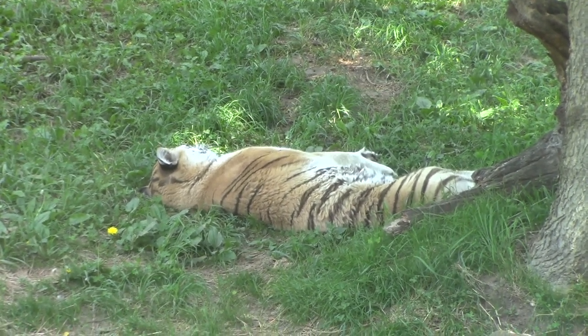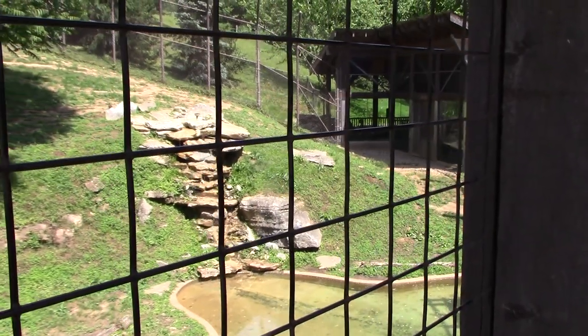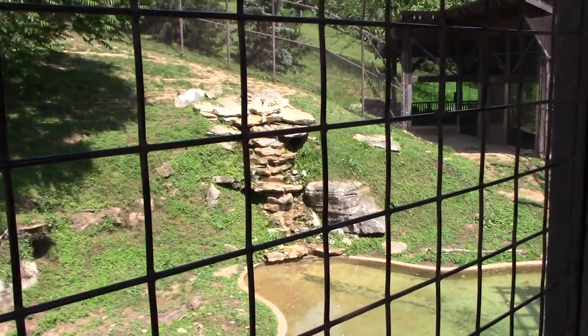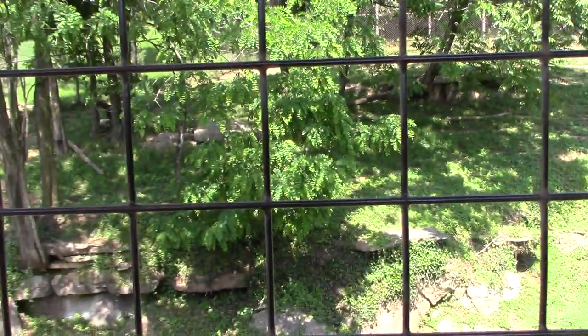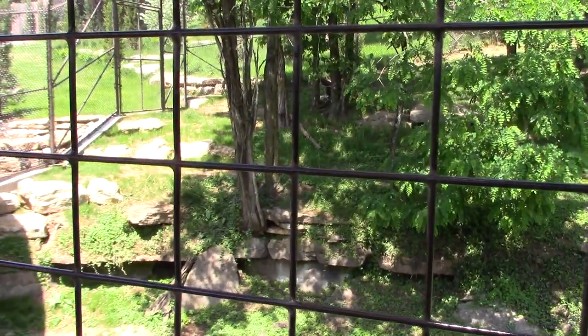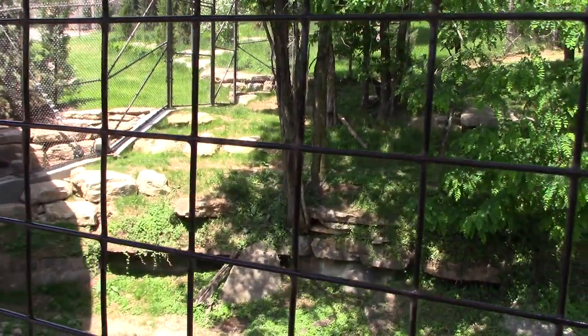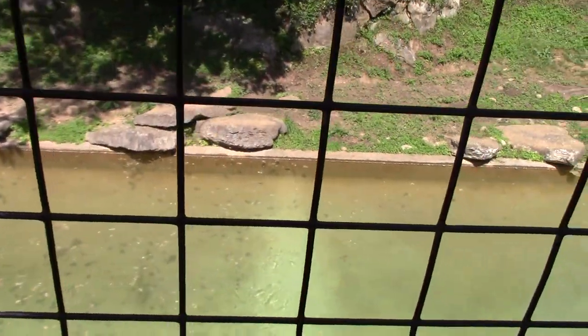Nice kitty cat. All right, I am very impressed with different enclosures that these animals have. The Louisville Zoo. They use the hilly terrain to their advantage. So this tiger has lots of space to roam around and water to go in.